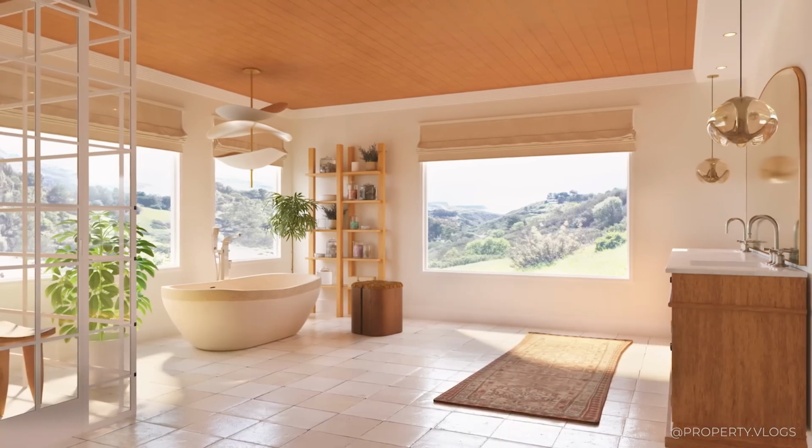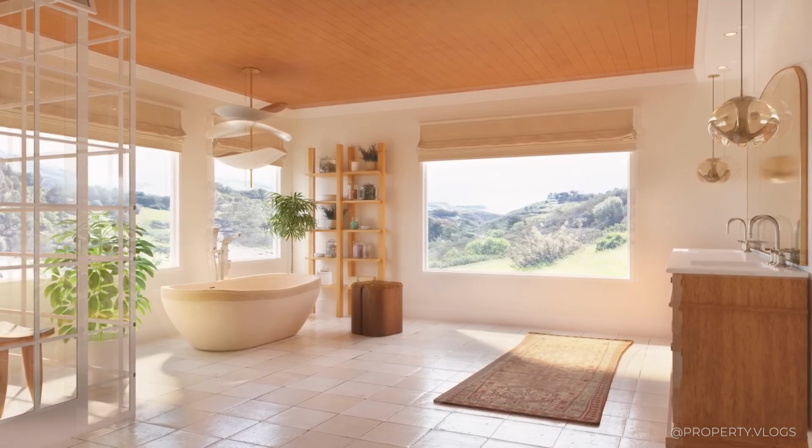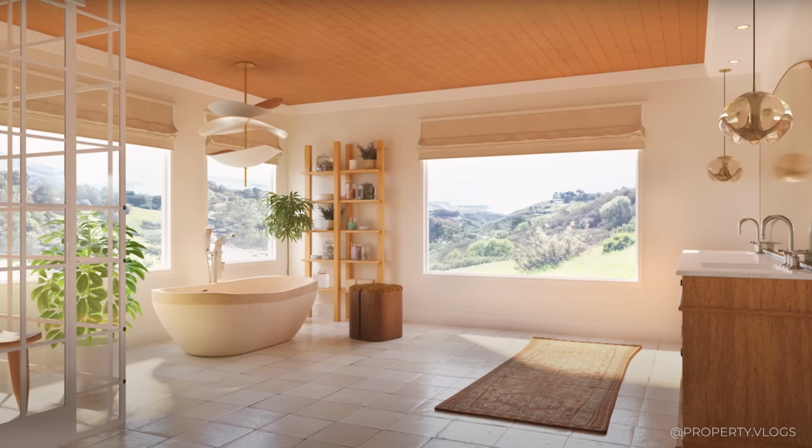I think that the space came together absolutely beautifully. I would want to be in this bathroom all the time. It's a retreat, which is ultimately what I think we all want bathrooms to be. So I love Laura's excitement for this design.